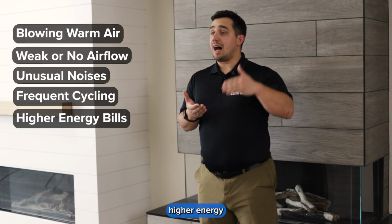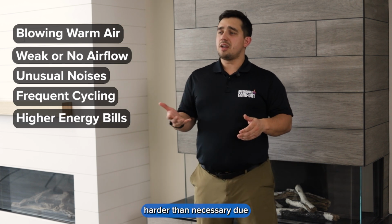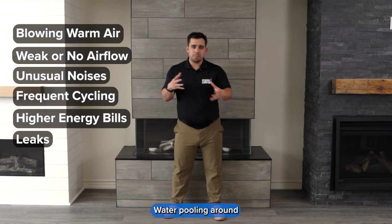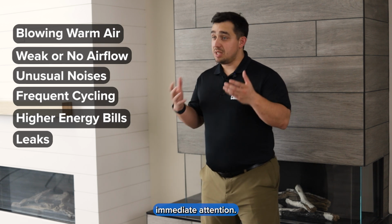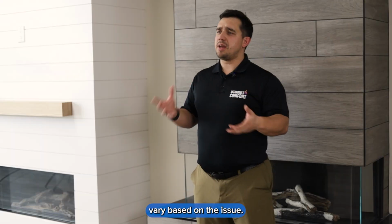If you're experiencing higher energy bills, a sudden spike could mean your AC is working harder than necessary due to inefficient components. Leaks, or water pooling around your unit, might be a clogged drain line or a refrigerant leak, and something that requires immediate attention.